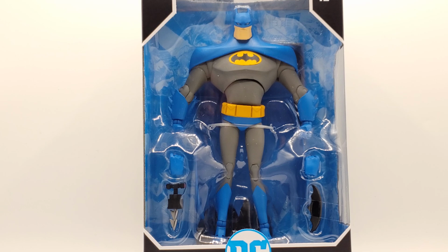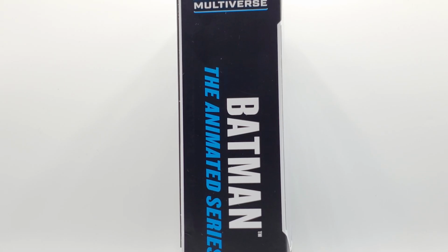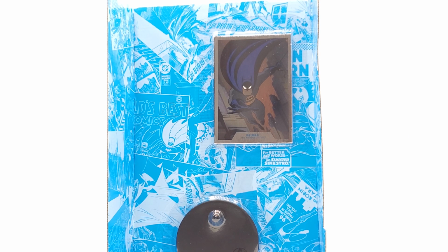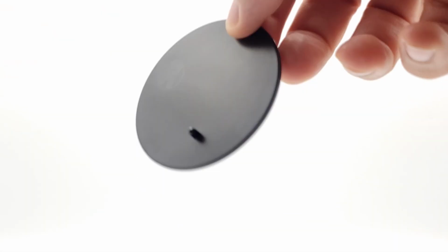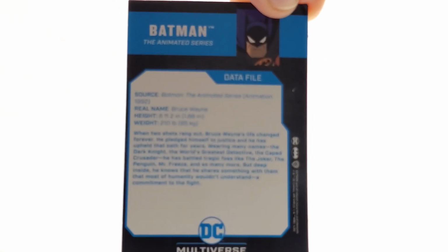Alright, so you see the front of the box. It's got the wide angle window like the other Multiverse figures. Got the peekaboo window on the side, and the figure name on the other side. It's got the custom McFarlane insert that you can't use as a background because once you take the card and stand out, you're left with rip spots. Got the DC McFarlane stand here, and you got the trading card, but this one has a foil emboss around it, so that's pretty nice. I don't remember the other ones having that. And the back has the data file.